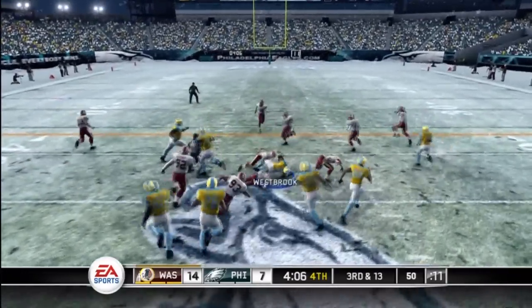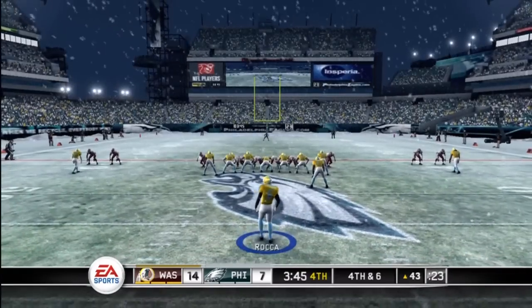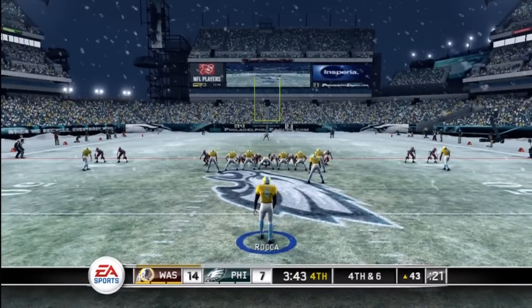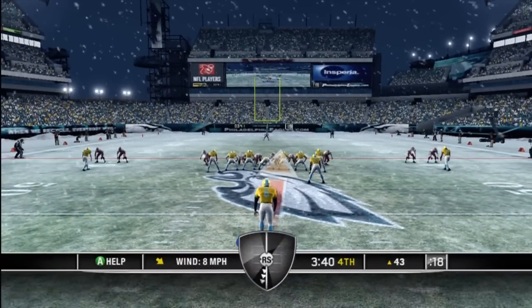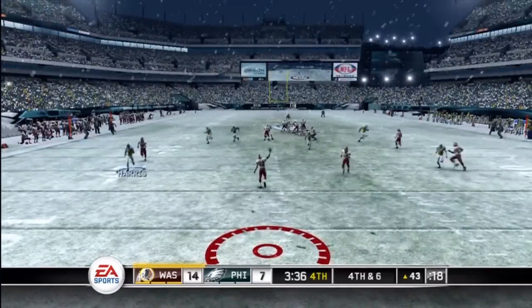They'll keep it on the ground again. LaRon Landry was there on the tackle. Passing in this situation seems like it would have been a better idea. Passing in every situation seems to me like it would be a better idea, but when you have the clock working against you like this, it's time to put it up.